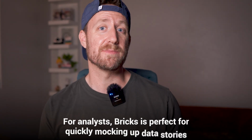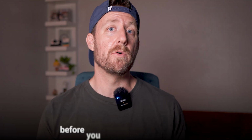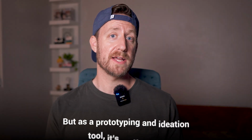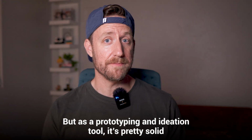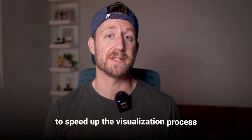For analysts, Bricks is perfect for quickly mocking up data stories or testing how a chart looks before you spend the time building a polished dashboard in Power BI or Tableau. Now, it's not meant to replace a full BI platform. You're not going to run all of your company's reporting out of Bricks, but as a prototyping and ideation tool, it's pretty solid. And for 2025, I think it's one of the most creative ways to speed up the visualization process.